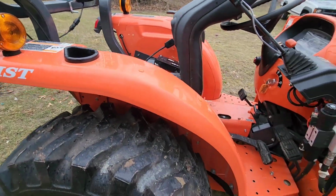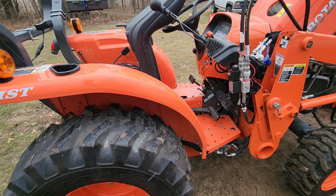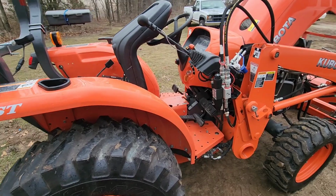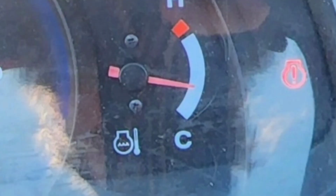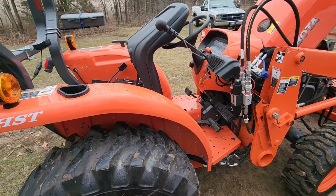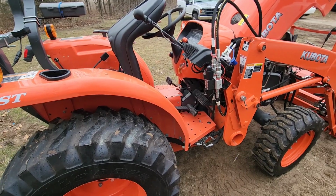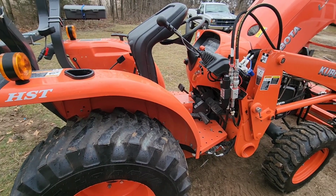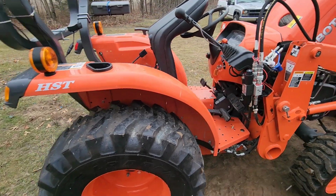I'll try to insert those pictures now. You guys know what a P0336 is, or what a warning, it just flashes the engine light, but I'll try to get a picture of that engine warning light and put it here. See, that's what it looks like. That's the one that popped up. And I think it only alerts you about the regen system, but don't quote me on that. I've looked like 20 times, but that doesn't mean anything.